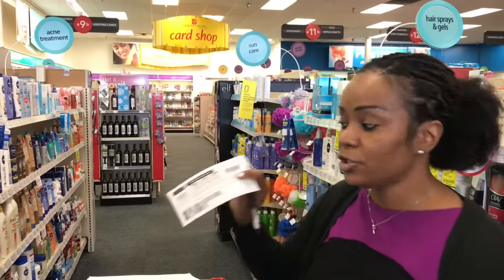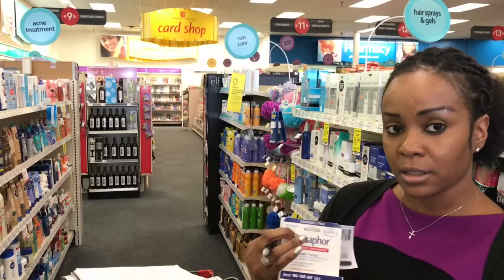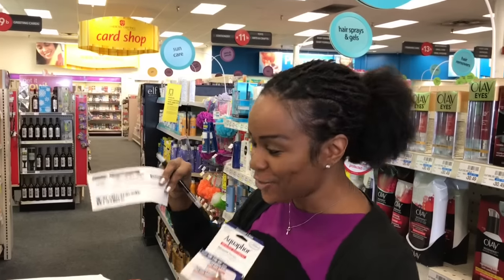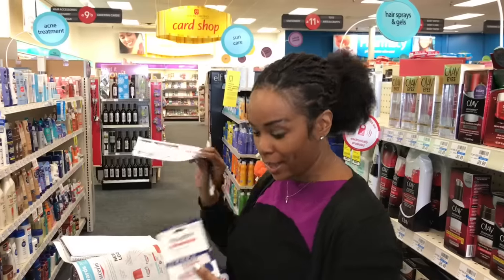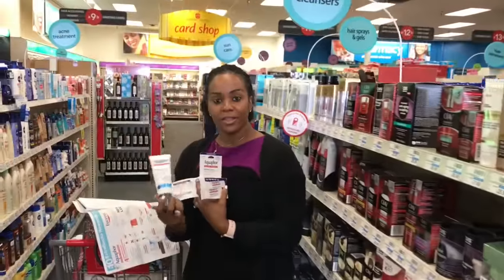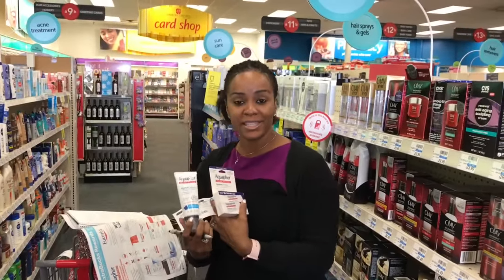And you will be able to use this coupon on this two pack because it's clearly on there. It's on there that you can use the two pack, the 0.35 ounce two pack. So we will be able to use this coupon with this particular product. But I'm gonna buy three of these. Three of these products, it's gonna be a total of $25.57 out of pocket.